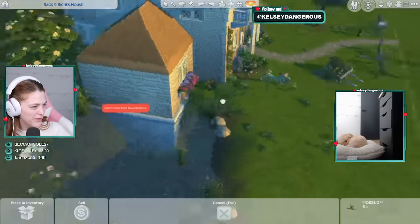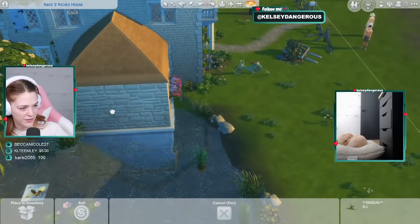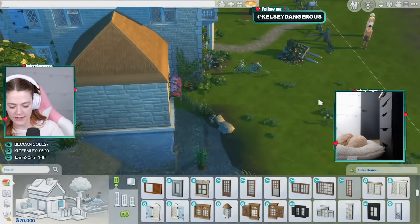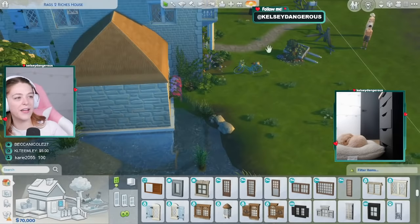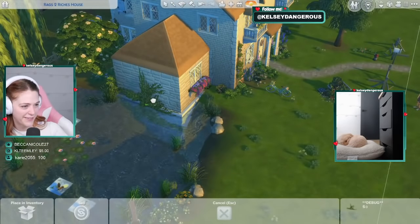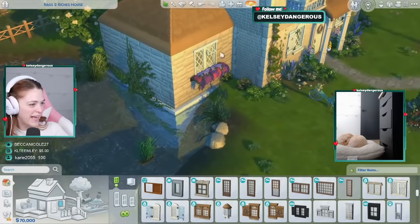Oh my gosh, can't intersect at foundations. Excuse you? What's happening here? Did my BB not work? Hold on. Is that why? There you go. That's probably why this didn't go there. Okay, excellent. We're fine. We're back on it. We're back in it, fam.